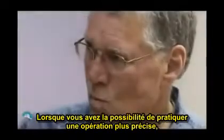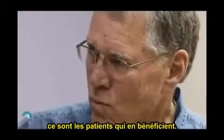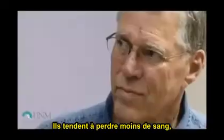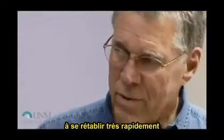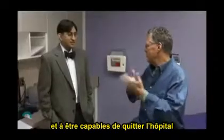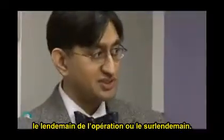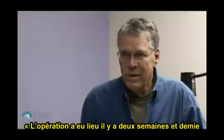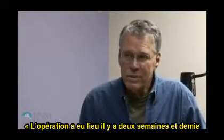When you can do a finer operation, the real advantage comes to the patient. They tend to have less blood loss, they tend to recover very quickly, and they tend to be able to leave the hospital usually in the next day or the day after. It was 2.5 weeks ago, and I'm pretty much back to normal.